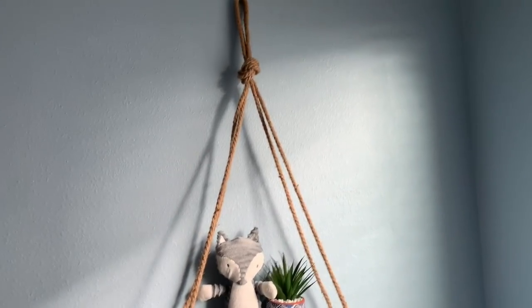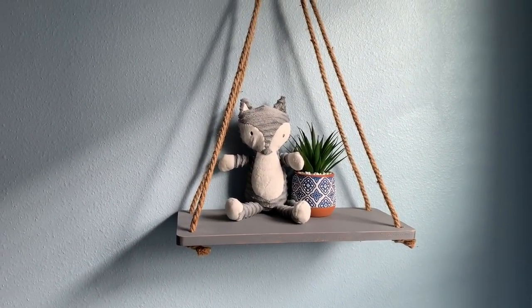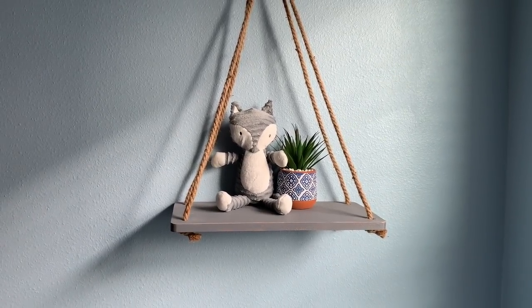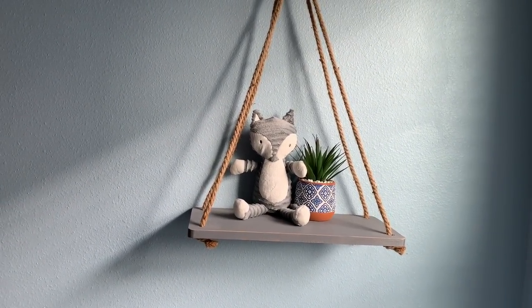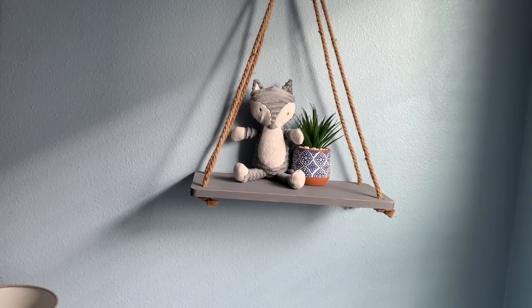So it's just like a little hanging shelf with a rope. And then the little stuffed animal on it is from Marshalls, and also the plant is from Marshalls. The plant I actually had in my bathroom. Moved it in here for some color. I thought it worked really cute. Worked really well and looked really cute. So that's where that's at.